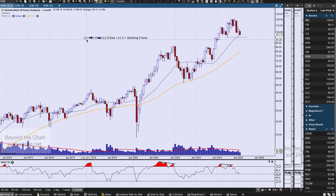A lower low, which is the first lower low, followed by a lower high, and then we get another lower low, the second lower low that's lower than the first one, and you have to have a close below that first low. So lower low followed by a lower high, followed by a lower low, close below that first low, and I like to see a declining 21 simple moving average. So let's take a look at a couple of instances here, and you're going to see this in all of the charts I'm going to show you.